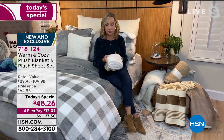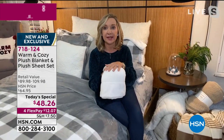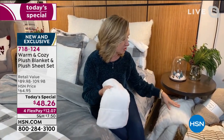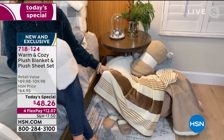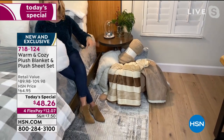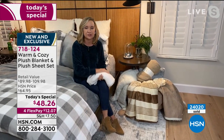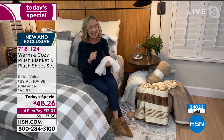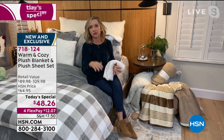I wanted to show you, you're getting the sheets, you're getting the blanket. This is the ivory, and the blanket that comes with it is the ivory stripe. I want to show you what I did with it. When I took it off my bed, this is what I have in my living room. I have a basket that has multiple blankets and throws. Every time my family is hanging out, watching movies or TV, everybody has their own blanket. So think about getting a set, using them together, using them apart.